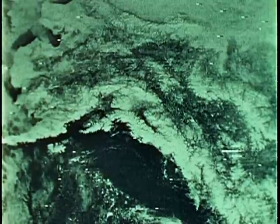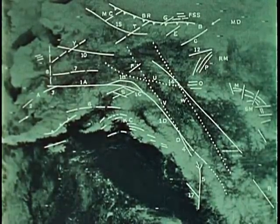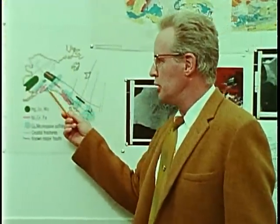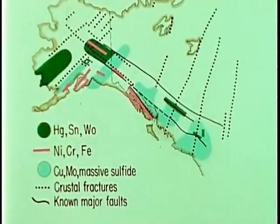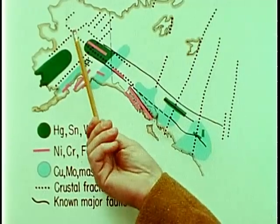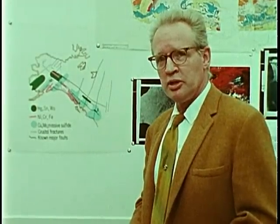Studying this photo, geologist Ernest Lathram noted lines that seem to be hitherto undiscovered faults. Now we are using ERTS imagery to determine the relationship between these previously unsuspected faults and the mineral resources of Alaska. If we compare the mineral deposits in Alaska to the linears shown on the Nimbus photograph, we can see a very definite relationship. For instance, at the intersection of these two linears, there has been a major copper discovery made recently.